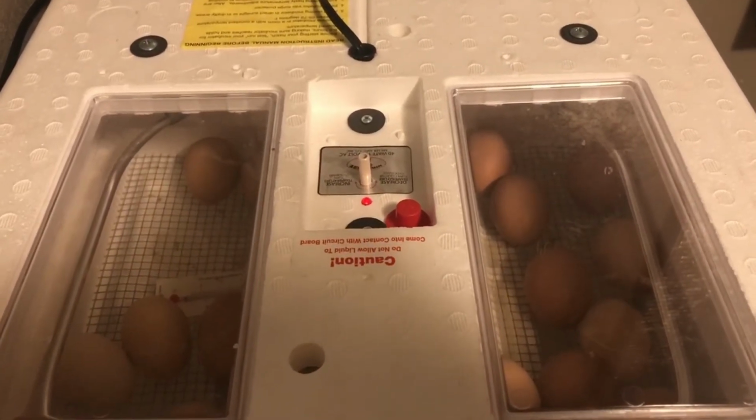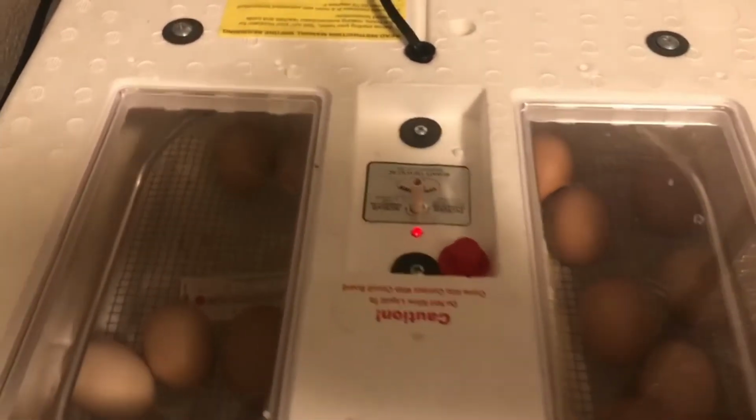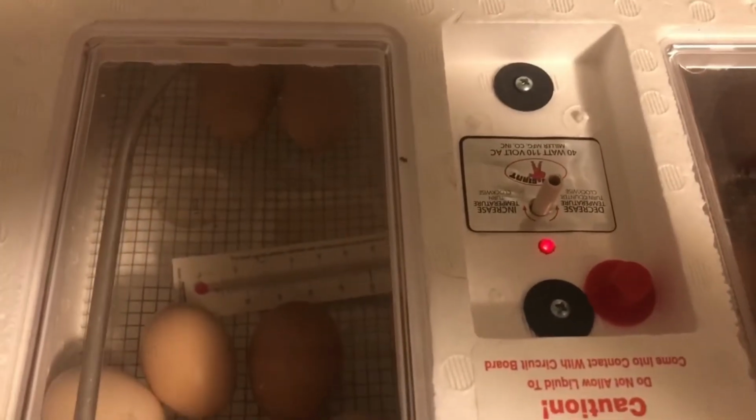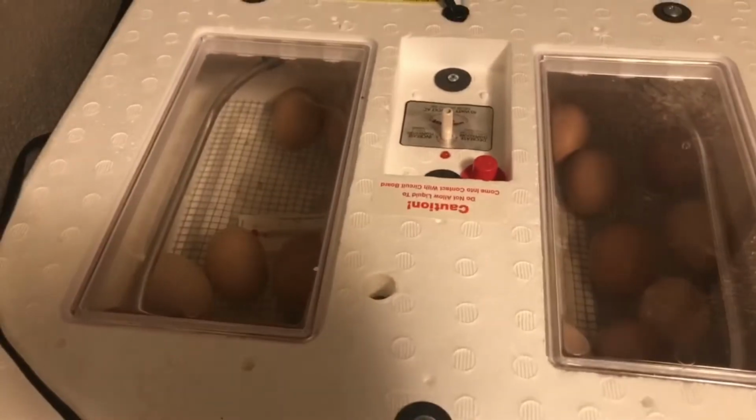Don't know if that was being caught on the video, but there was a chick in one of the eggs moving it, and you could hear it rolling from side to side.